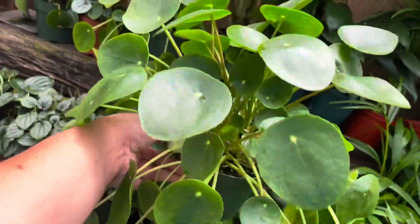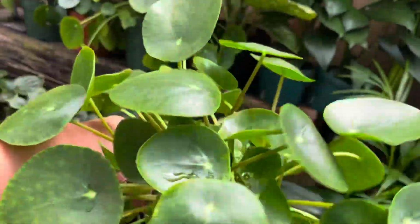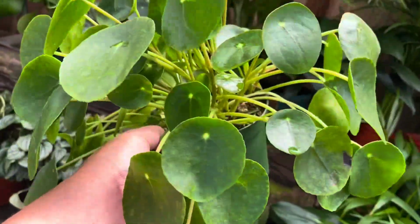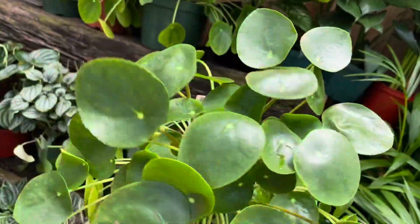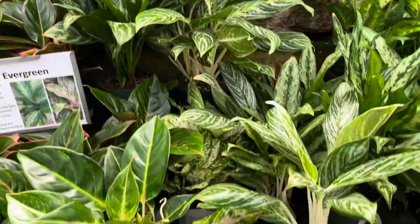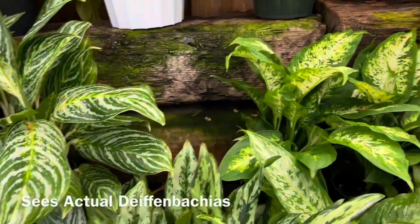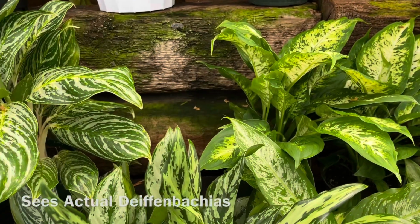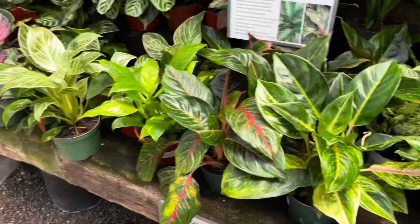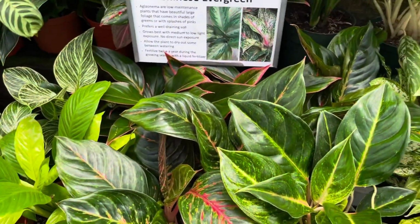I love the Pilea peperomioides. People always say that they have trouble with this one. I'm guessing it might be a light issue because I keep mine outside and they're pretty happy in full shade. Love Diffenbachias. Diffenbachias are also very chill. These are $19.99. Did I say Diffenbachias? These are aglaonemas. Can I start that over? Okay. Aglaonemas are so chill.